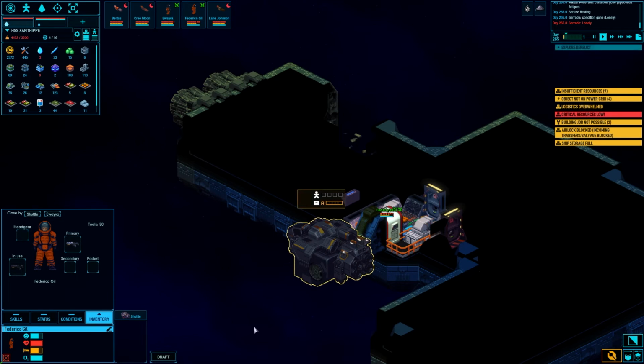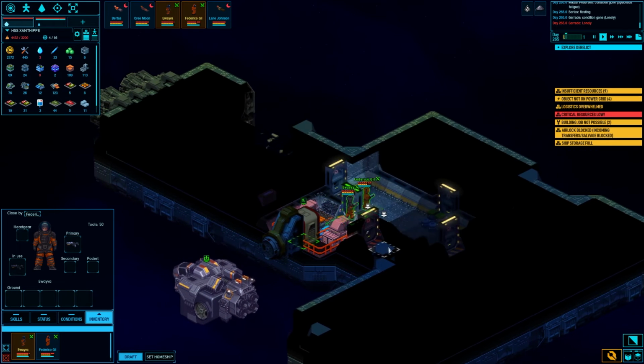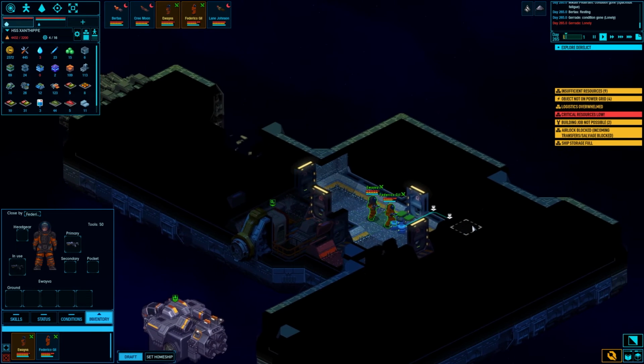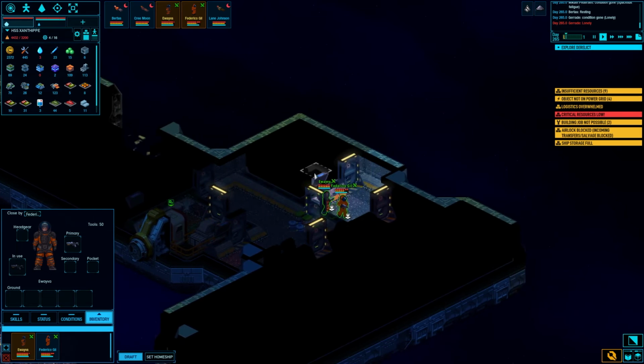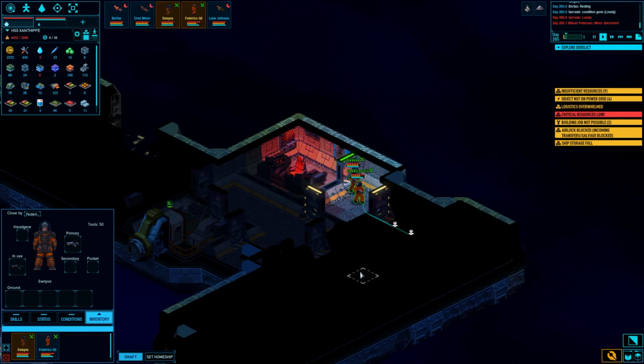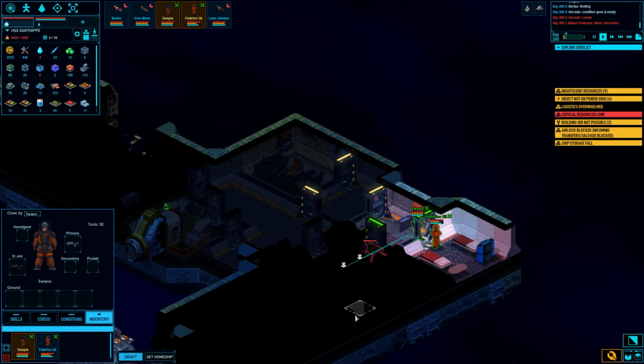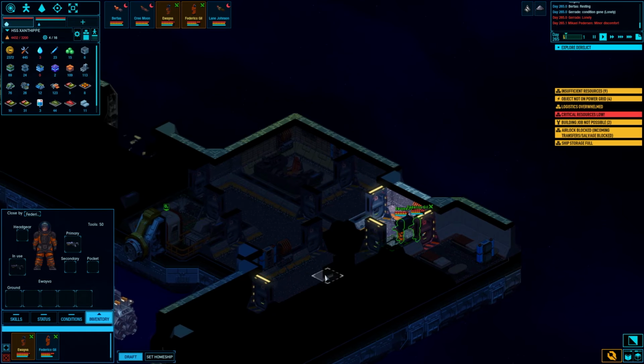Let's undraft this shuttle. Let's get you two back out here. Clear this ship real quick, because it's very small. Sweep through this room up here. Looks like it's the bridge. Okay. Clearing that. Oh, first hostile. And he's down.